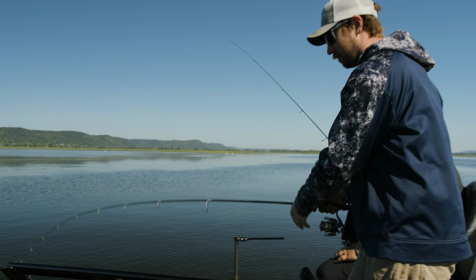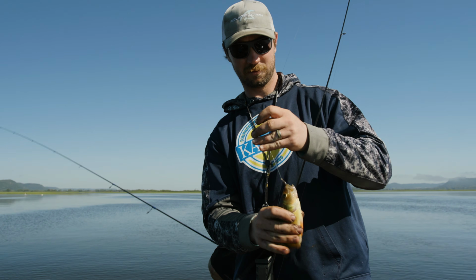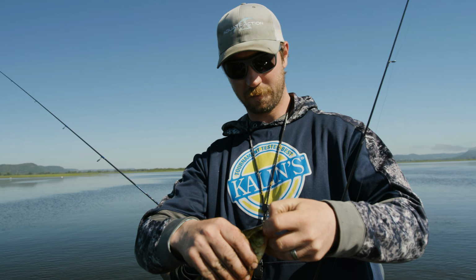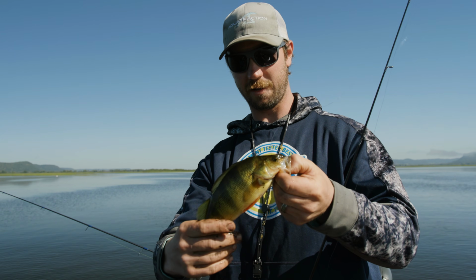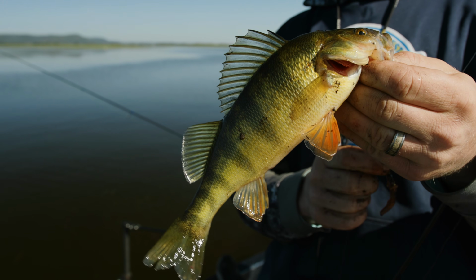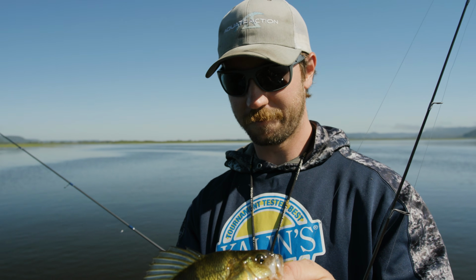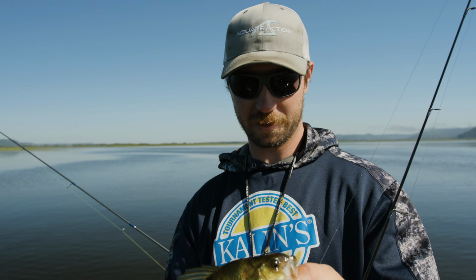Here we go. Unbelievably fast. Ooh, that's a nice one there. Now that's 10.5, right? Yeah, it might even be closer to 11, but fat and healthy. Great build on these ones. And Vince, seriously, most days do you limit out? Most days, yeah, we come very close. So like right now we've got gills and perch mixed together.